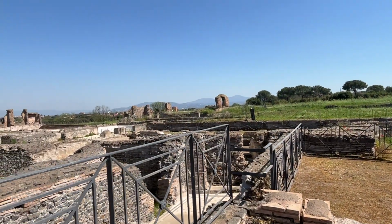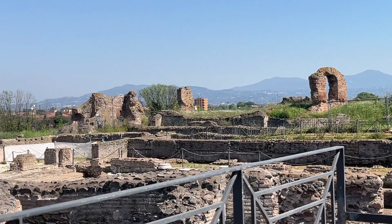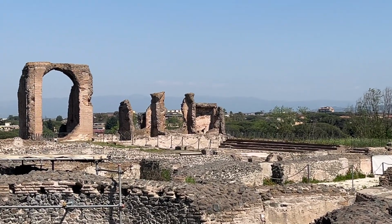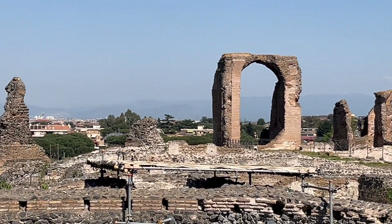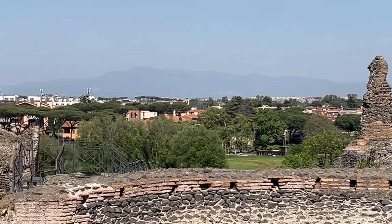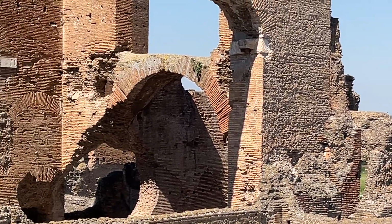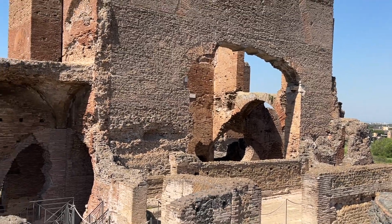You can see several buildings have what appear to be several large holes in some of the walls. These were for the enormous picture windows that the villa had, some of which were practically floor to ceiling. This monumental complex overlooks the Roman countryside and offers views that have inspired many famous artists over time.